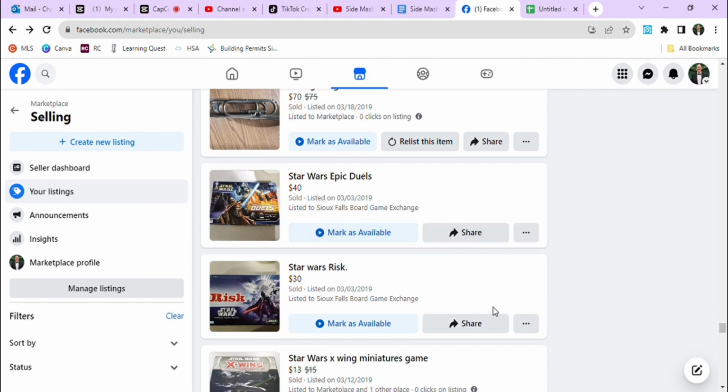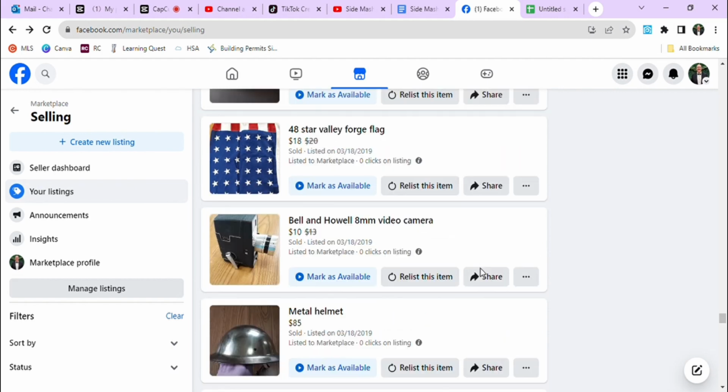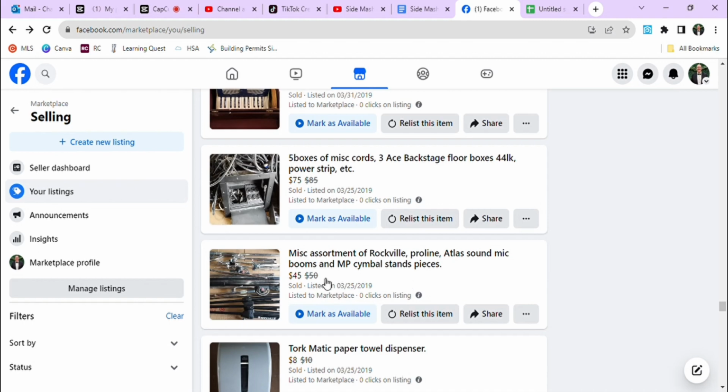Just really anything or everything, anything that I know that we could have made money on. So bugle, metal helmet, video camera, an older flag, vintage Pyrex, all of these things. It's anything that could be found in a house. Towel dispenser. Don't know a lot about this.